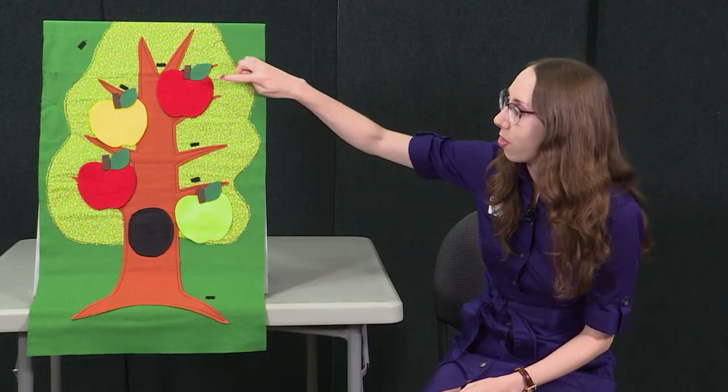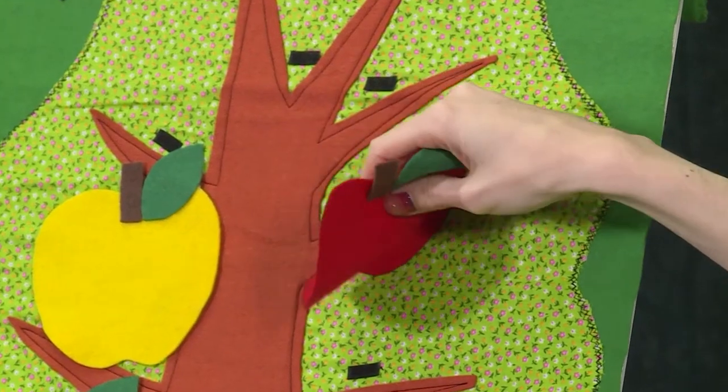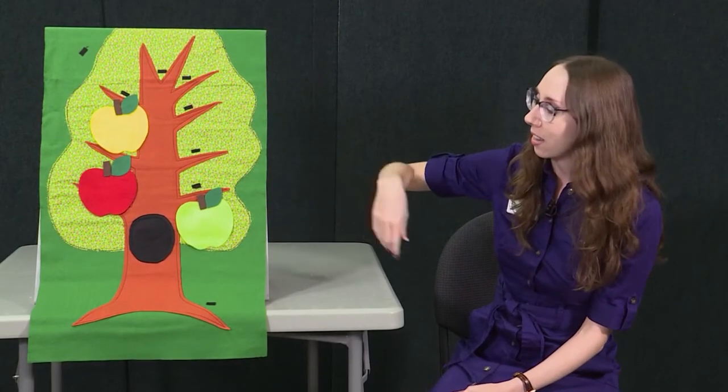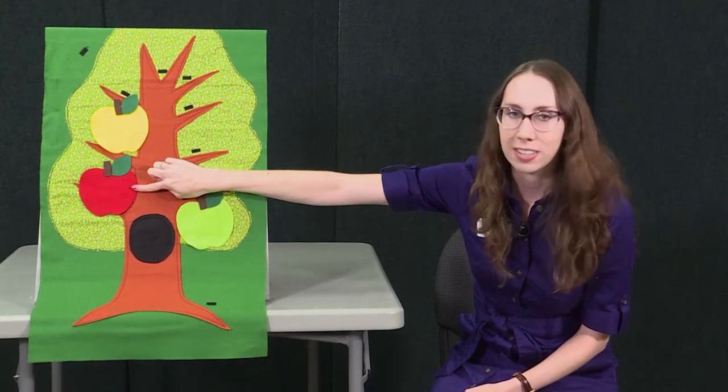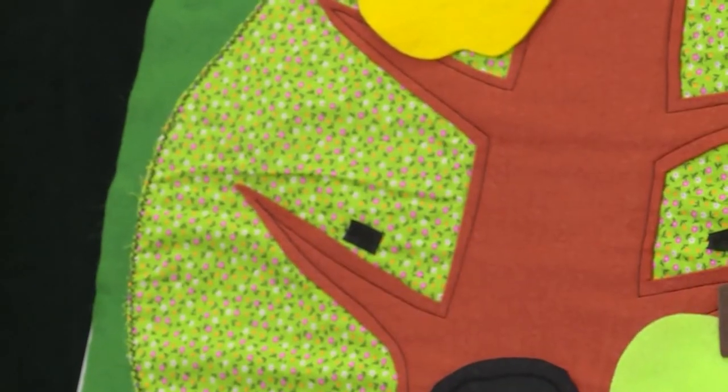Little bee, are you under this apple on the tree? Let's try all the red apples. Maybe he's behind the one that's really high. Nope, no little bee. Little bee, are you hiding under this apple on the tree? Let's see. Nope, no little bee there. I guess he doesn't like red apples.